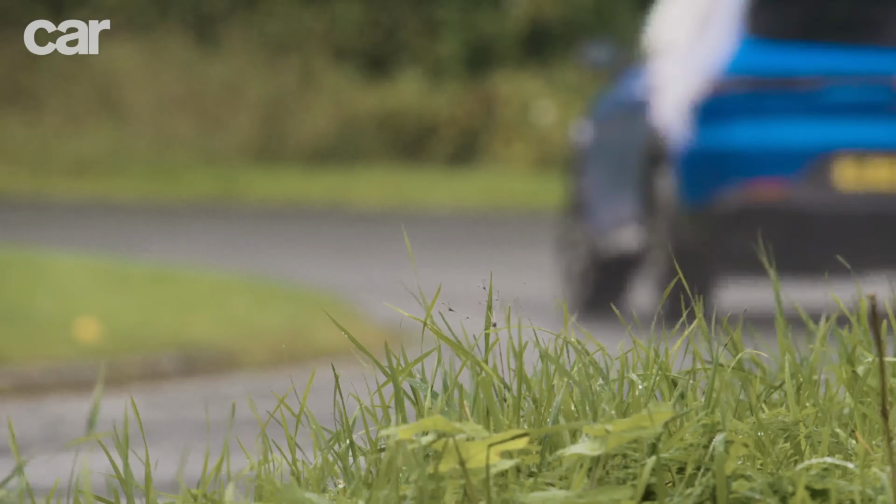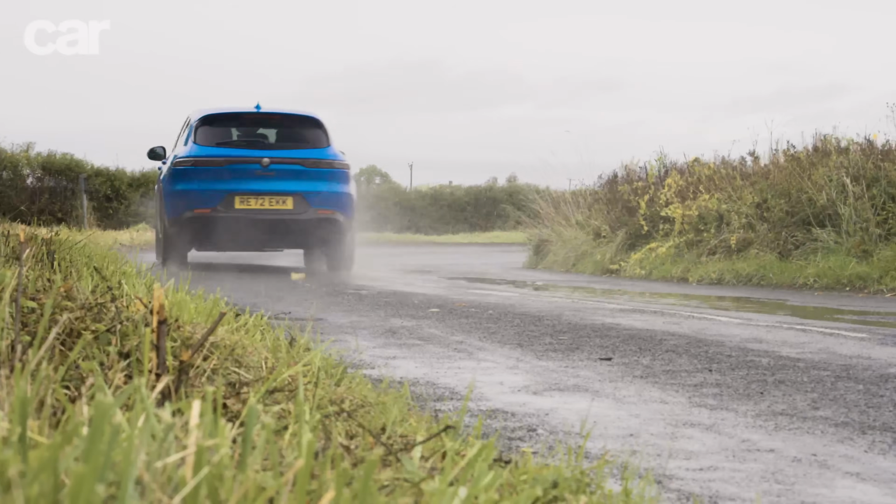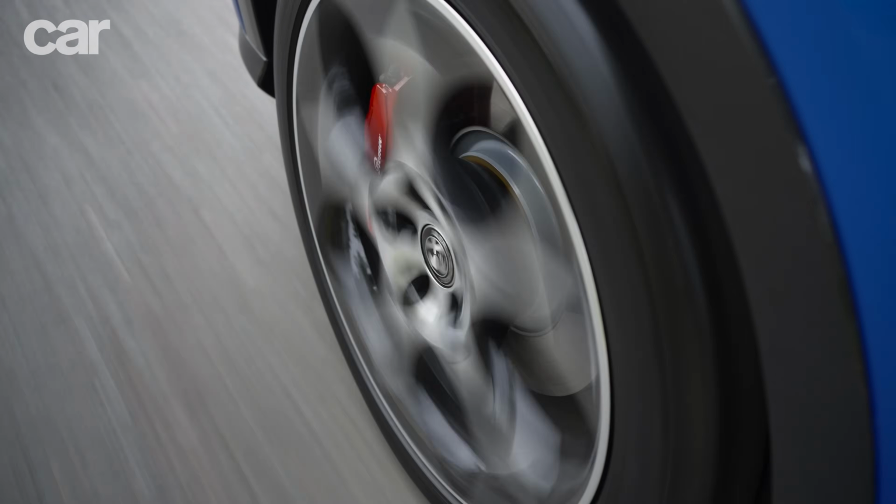To complement this, the Tonale also gets a belt starter generator for faster stop-start responses from the engine and an intelligent brake system that charges the battery via regenerative braking.